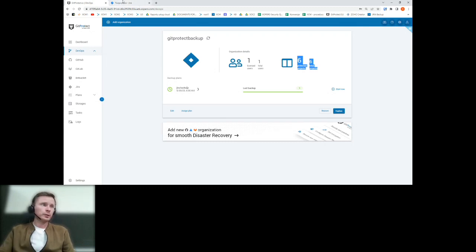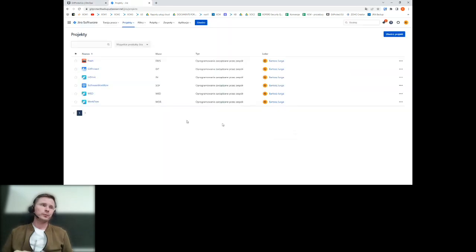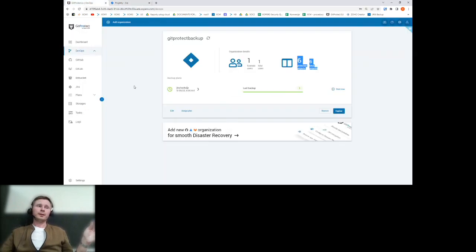Getting back to the live demo, as you can see, I have 6 projects here. As I said, I'm using some dummy account, so the content of my Jira doesn't really matter as much as the flow of the backup and restore process. So now let's assume that this specific Jira instance is not available. I lost the access to it. It has been corrupted. Something really bad happened in it. Right? So what do we do?